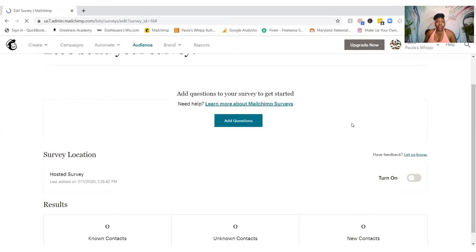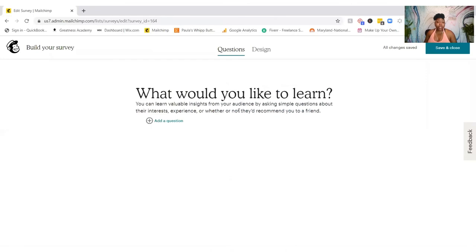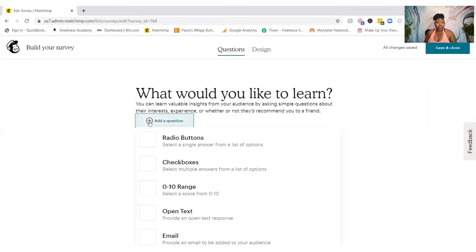And so here's where you build a survey. You can decide whether you want to turn it on, but then when you're done collecting data, you turn this off. I love surveys. And then you add questions. And when you add a question, you just hit this add a question, and it tells you what format, and whether you're providing an email.